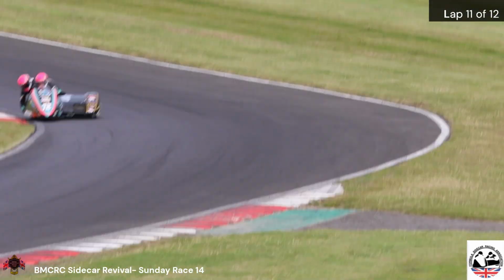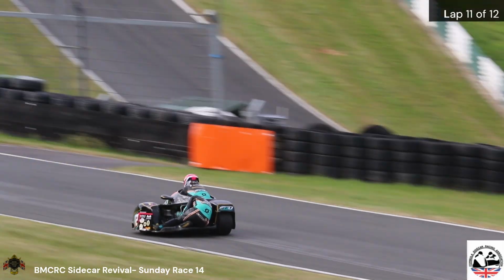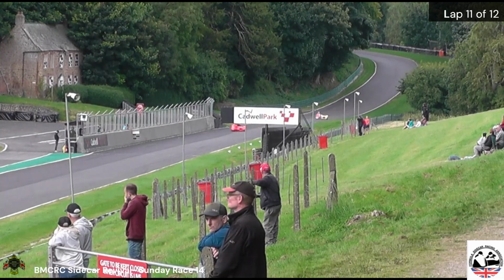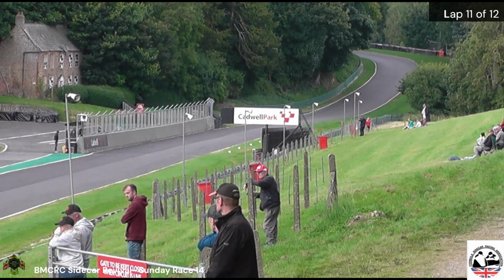Sorry, I think we may have a retirement here as well. Can't quite see who it is from this distance. Got suspicions as to who it is, but we'll get a number in just a second as Pete Founds, Jevon Walmsley come past me once more with a very healthy advantage. But we do have waved yellows here at Charlie's 1.